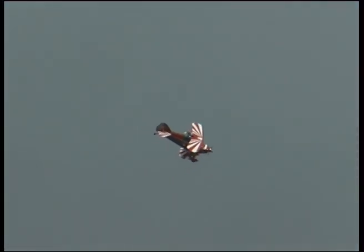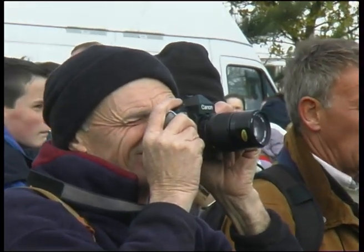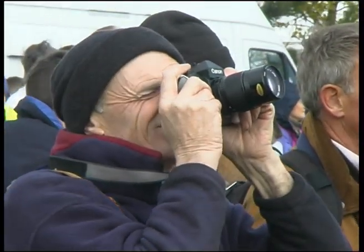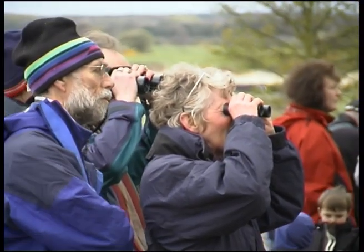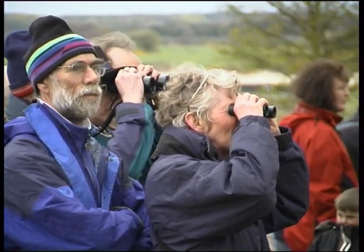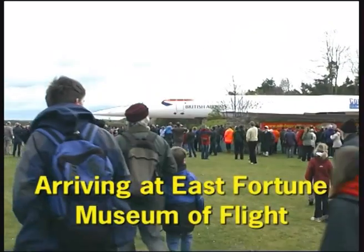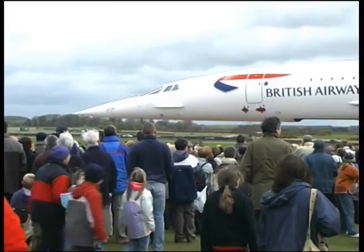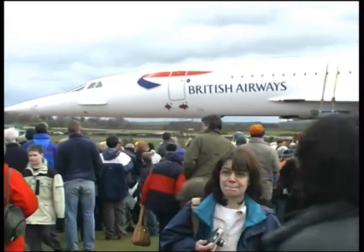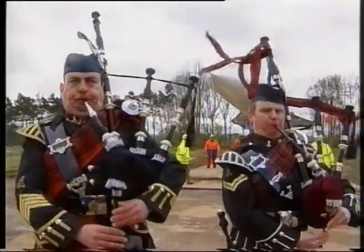At the Museum of Flight itself, while people were waiting for Concorde to arrive, a demonstration of acrobatic flying had been arranged. But as Concorde got nearer, most people were on the lookout for the big plane on the ground, rather than the small one in the air. And here it is at last, arriving at the Museum of Flight, its new home. A real Scottish welcome.